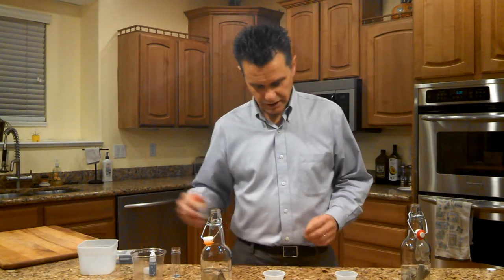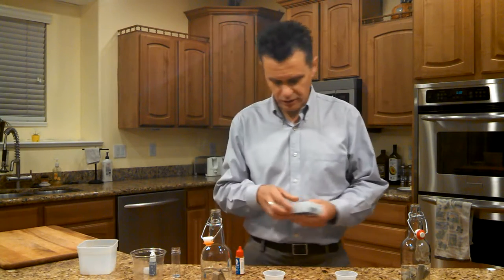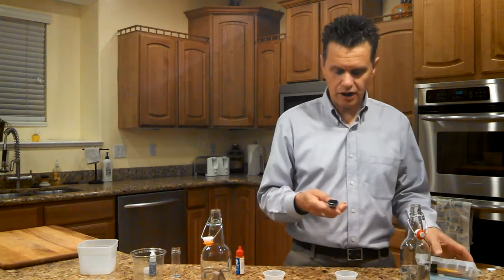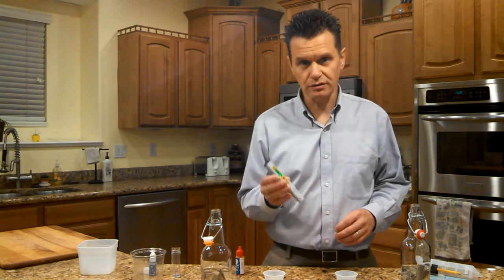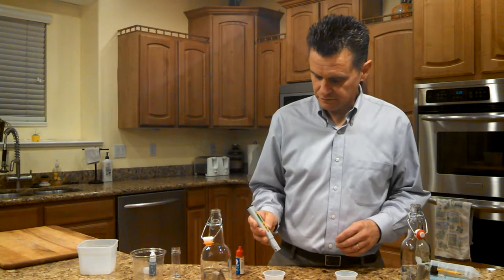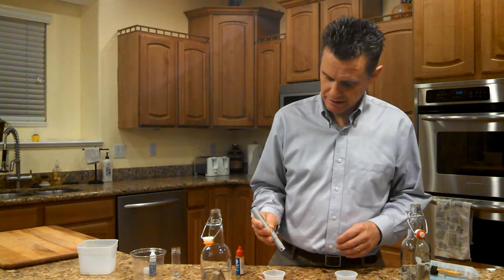The first test tool that I'm going to introduce to you is the ORP meter. It stands for Oxidation Reduction Potential. This is a cheap model, but it seems to do pretty good for my needs.